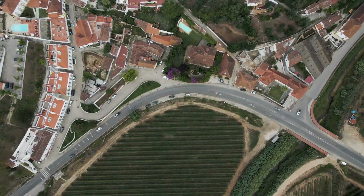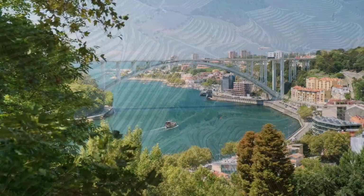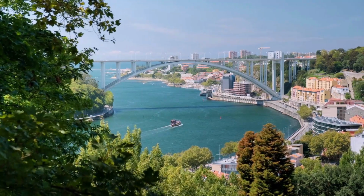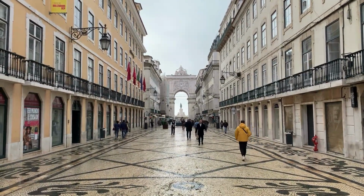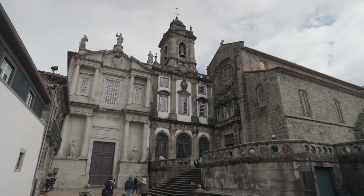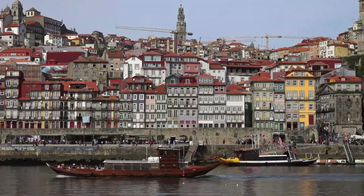Imagine settling into a charming Portuguese village, savoring the local cuisine, and exploring the surrounding trails and vineyards, all while enjoying the benefits of Portugal's low cost of living and high quality of life. And let's not forget, Portugal has been consistently ranked as one of the safest and friendliest countries, making it an especially welcoming place for newcomers. Plus, with Coimbra and Porto nearby, you're never far from world-class healthcare, cultural experiences, and modern amenities.